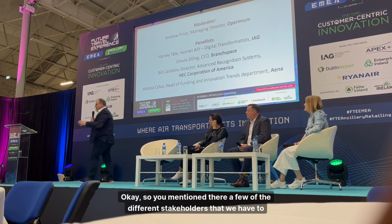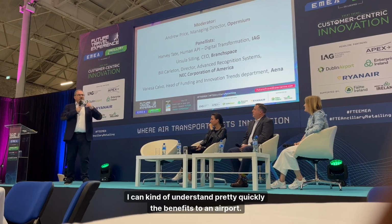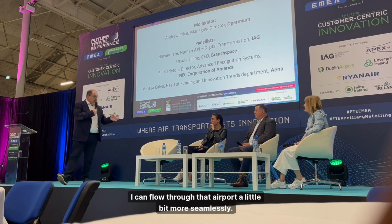Okay, so you mentioned there a few of the different stakeholders that we have to deal with. I can understand pretty quickly the benefits to an airport. I can flow through that airport a little bit more seamlessly. If you remember yesterday, a lot of our conversations were about seamless passenger experience. What about for the other stakeholders? As an airline, what am I getting from it? Harvey, do you want to comment on that?